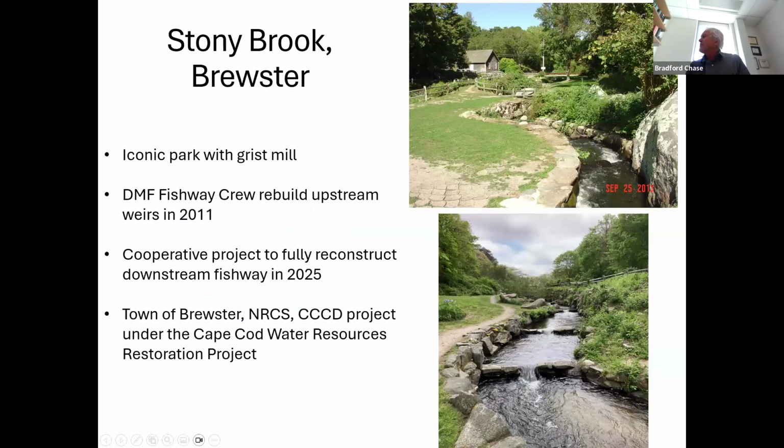Here's Stony Brook in Brewster. This is really an iconic park. So many people have come here to see herring for the first time. I've met so many people that say they remember when they were a kid and they came out to the site and saw herring for the first time. So it's a wonderful place for public access.